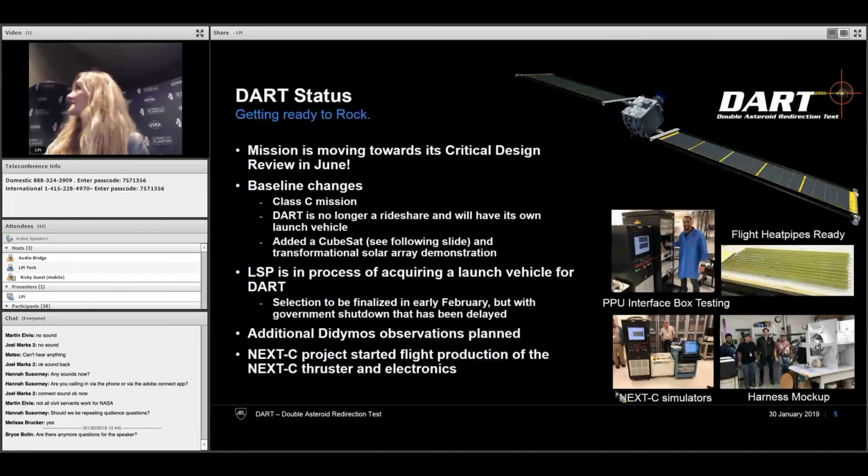So DART status, I'm not going to talk very much about it, but we're basically really going towards our CDR at this point. We have had multiple subsystem CDRs. Propulsion is done. We just finished harness. In a couple of weeks, we're going to do power. So we're really getting ready.